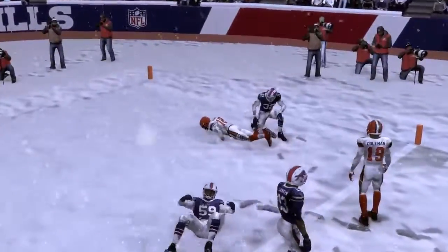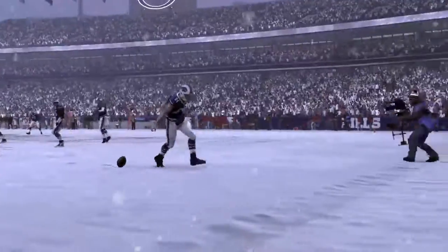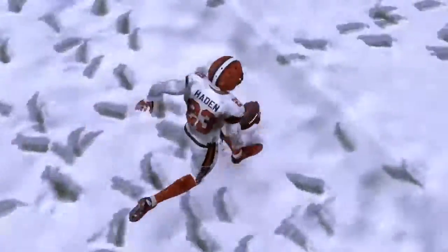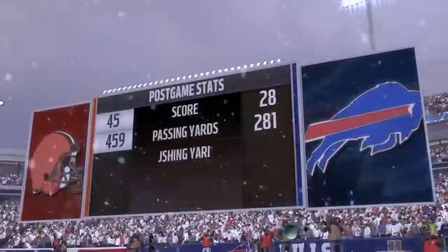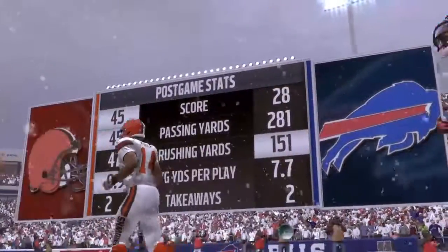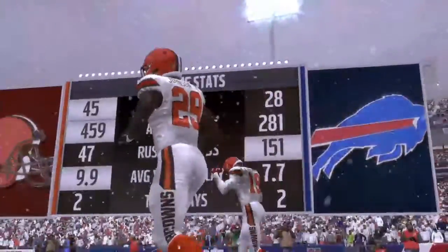So for Cleveland, the win is their 8th on the year, and they will head home next week to take on the San Diego Chargers. Meanwhile, for the Bills, the rough season continues as they plunge to 1-13, and they will be at home next week to take on the Miami Dolphins.